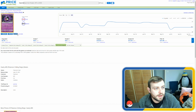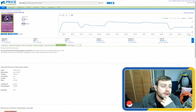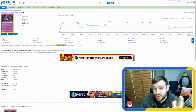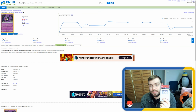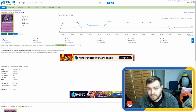We'll go on Pokemon. Oh, okay. So, apparently, PSA 10, there's one sale this year, so it's not very accurate. PSA 10 in this is allegedly $31.99. But I reckon we probably get about £15 real money for this. So right there, we've made our money back on the card itself, right? £15. And then we look for this bad boy here.